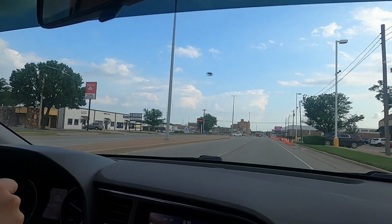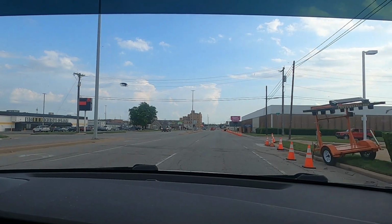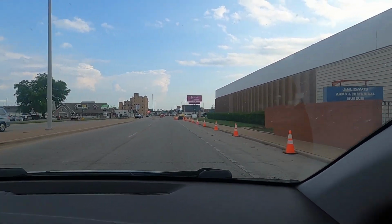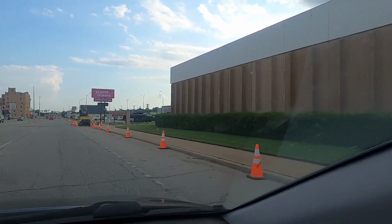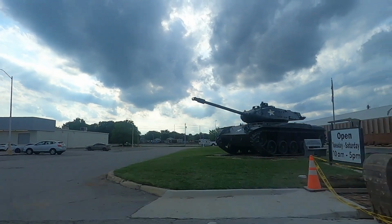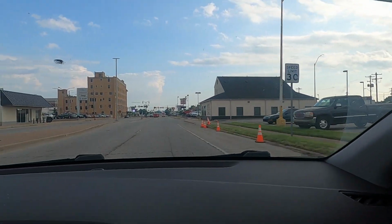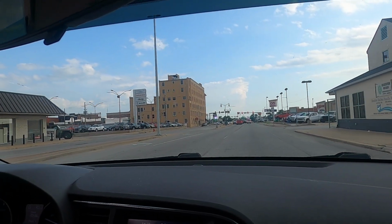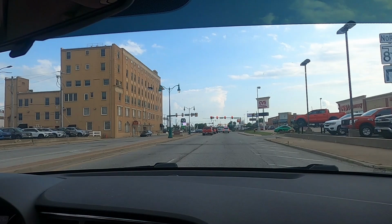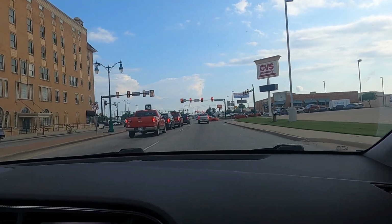Claremore, Oklahoma. Route 66. Let's see where this takes us. There's a tank. $10. There's a tank. Oh, a tank. Yeah. That's a tank. That is definitely a tank. All right. Ooh, there's Walgreens. There's a man on a horse.